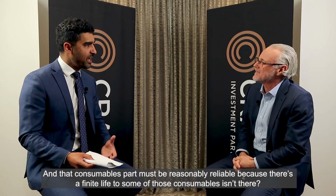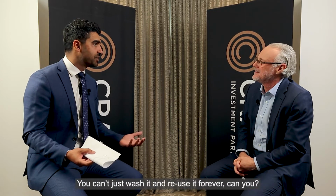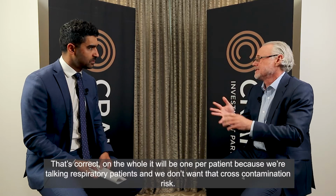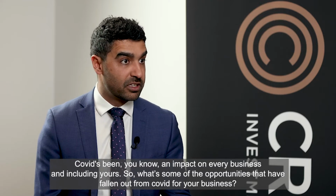And that consumables part must be reasonably reliable because there's a finite life to some of those consumables, isn't there? You can't just wash it and reuse it forever, can you? That's correct. On the whole, it'll be one per patient because we're talking respiratory patients and we don't want the cross-contamination risk.